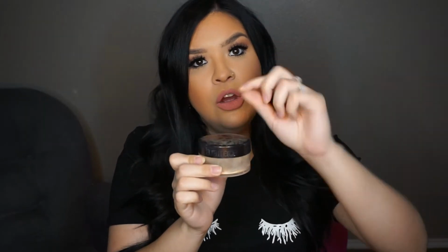I don't have the bottle on me, but I usually put mine in this little case here because it makes it easier for me to dip in and it's not spilling all over the place. So that's what I use for that. Once I go in and have that, I kind of bake for a little bit.